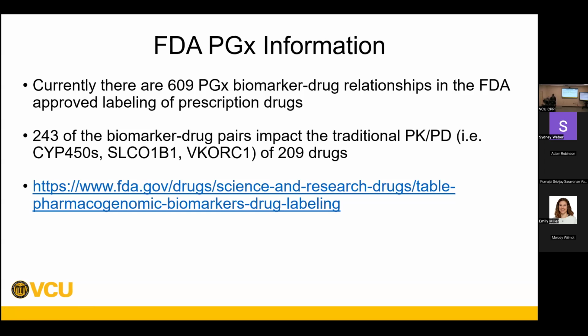243 of those gene drug pairs are on classic or traditional pharmacokinetic and pharmacodynamic genes. So the cytochrome P450s, your transporters, and the targets of drugs. These are the classic skill sets that differentiate pharmacists from other healthcare professionals. So for pharmacodynamics and pharmacokinetics, the pharmacist primarily practices in that space or is the content area expert in that space. So that information is there. If you follow this link on the page, you can go and see the table for yourself, or just Google it and you will find the table.